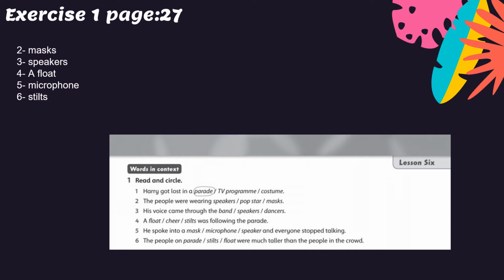2. The people were wearing speakers or pop stars or masks. 3. His voice came through the band, speakers, or dancers. His voice came through the speakers. 4. A float, cheer, or stilts was following the parade. A float was following the parade.